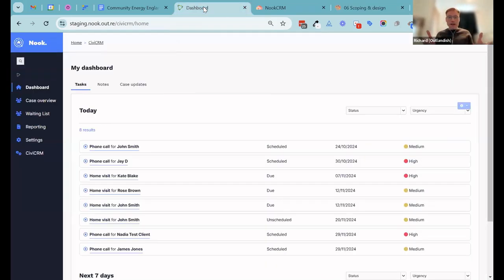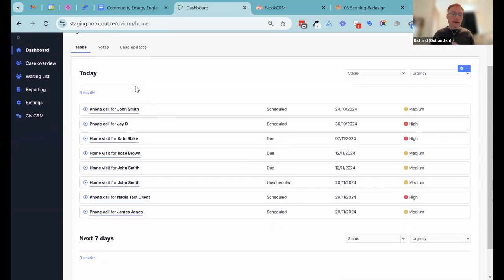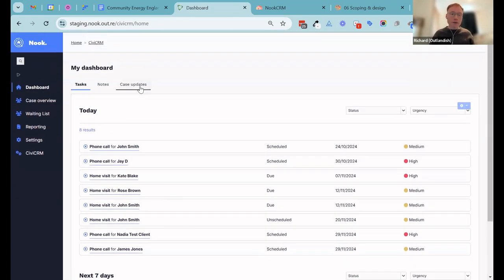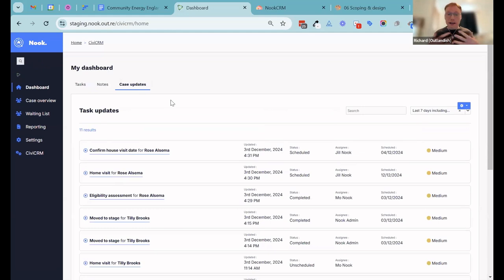So this is the dashboard screen. Once you open up Nook and you log in, you essentially see a little dashboard of the tasks, and any updates on particular cases. I'm not going to dwell here very much because there are other more interesting things I want to show. But you can see that today there's a number of activities that are scheduled for me to do, some various phone calls with some various cases. I get a little bit of a view of what's coming up. And I can also see some updates on particular cases where I may be the case owner.